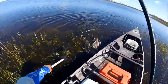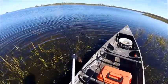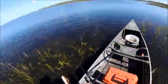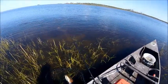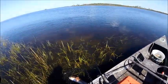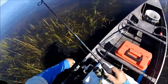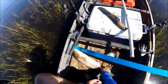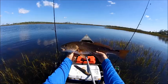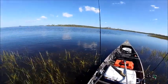Oh, that's a chunky one right there. Come on. Oh, come on now. There you go. All right. That may be football dinner. All right. Let me get you untangled here. Stuff all over the joint. All right. He is 22 and a half. Guess where he's going? That is Cajun redfish dinner for tonight. All right, that's redfish number two.